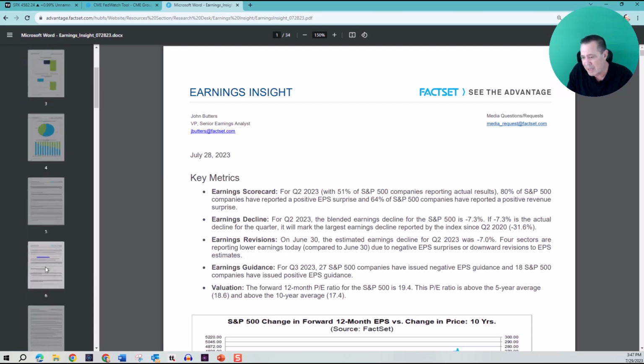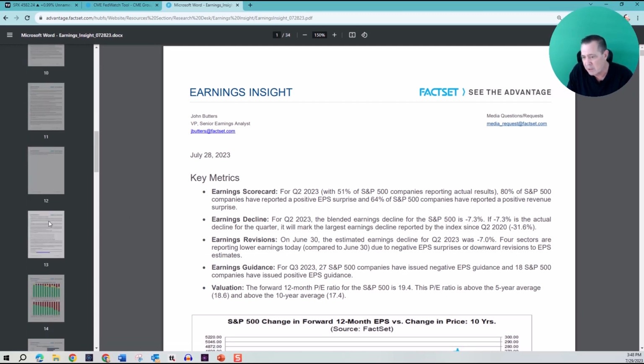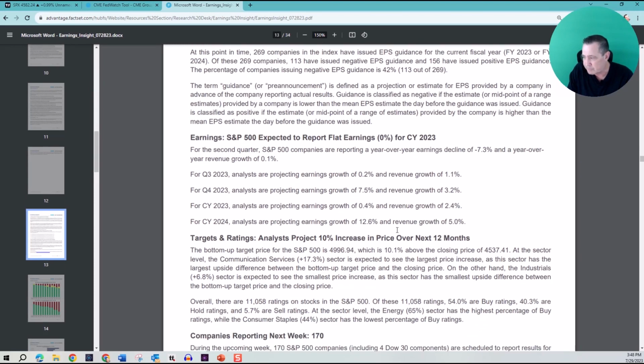Now, if we go to page 12 of the report real quick, let's look at the Q3 earnings growth, projecting 0.2% versus 0.1 last week. Revenue growth is 1.1 versus 1.2. So very similar. And it's not really until calendar year 2024 where growth really starts to happen. 12.9% earnings and 5% revenue growth is expected. So 2024 should be better.